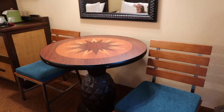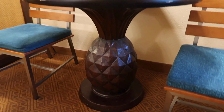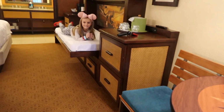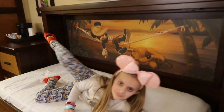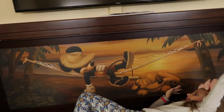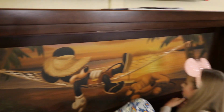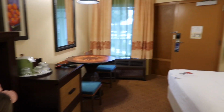And when you walk in, there's a little table and chairs right there. Look at that pineapple for the base of the table. That's so cute. And over here, we have a fifth sleeper. Madison always likes to have a little space to herself. And Mickey and Pluto are hanging out there on the hammock, and there are actually hammocks out here by the lake, so that's really cute.